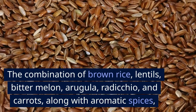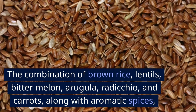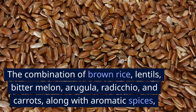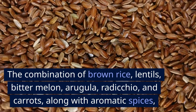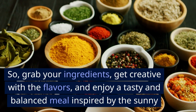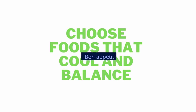The combination of brown rice, lentils, bitter melon, arugula, radicchio, and carrots, along with the aromatic spices. Some Pittas can't take brown rice, so of course you could always use basmati rice or even quinoa or couscous. So grab your ingredients, get creative with the flavors, and enjoy a tasty and balanced meal inspired by the sunny California weather. Bon appetit!